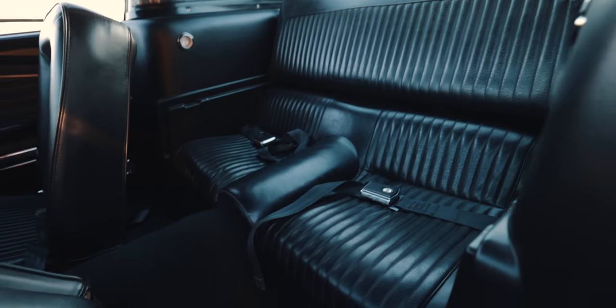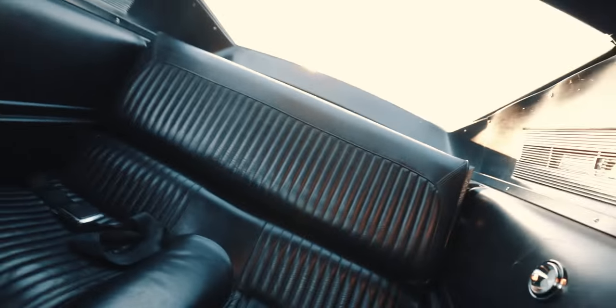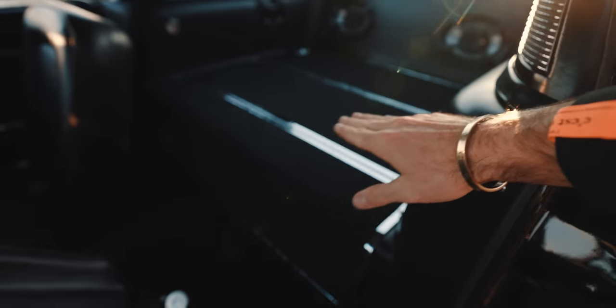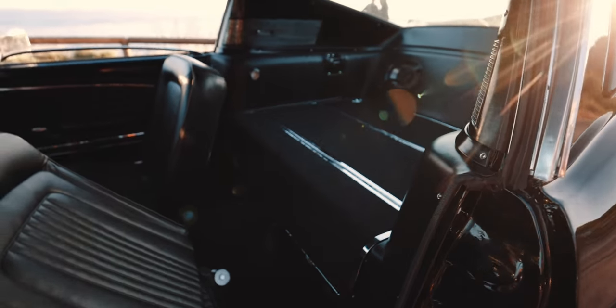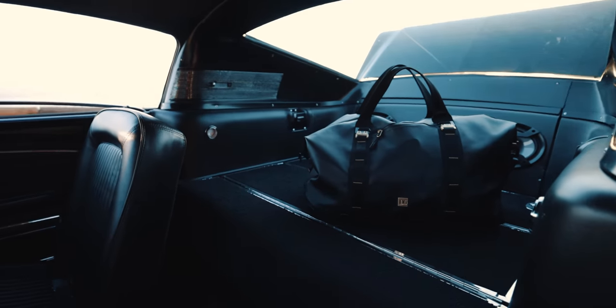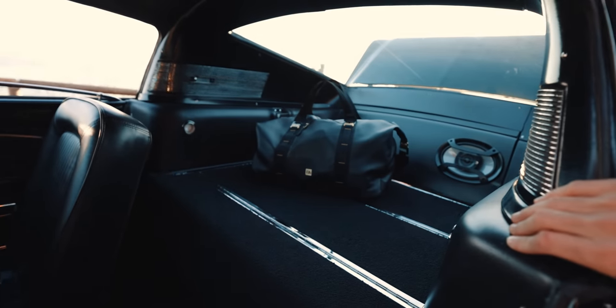And in the back, we have two more seats. And the best part about this is if you take the backrest, fold it down, and then down again, you have this perfect bag space where you can actually lay down and take a nap. And I mean, how cool does it look? How cool does that look? It's the perfect spot to shoot bags. Look at this. You can fit a crazy amount of bags in here.